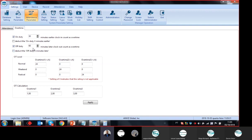Deduct the off-duty X minutes later. Sounds very confusing, but I can explain to you. Let's use the 30 minutes as an example. It's better. So we leave at 5 p.m. and in this example we left at 6 p.m. It's 30 minutes more than the limit, so of course it will be counted as overtime. We will have 60 minutes, 1 hour, as overtime for that day.